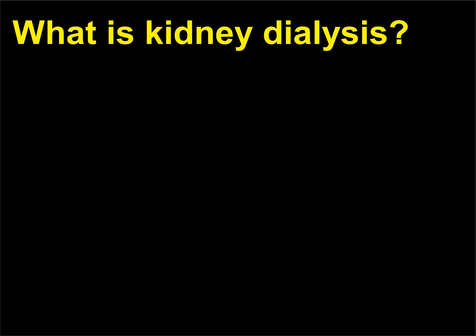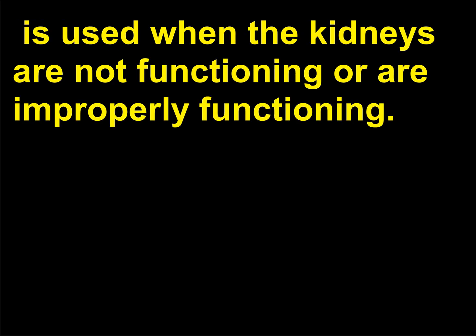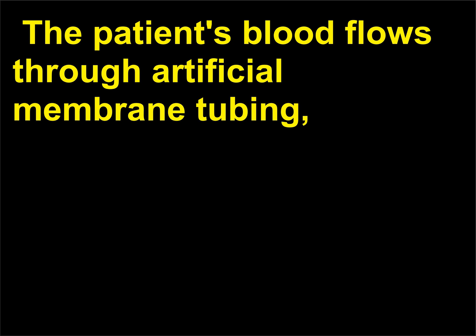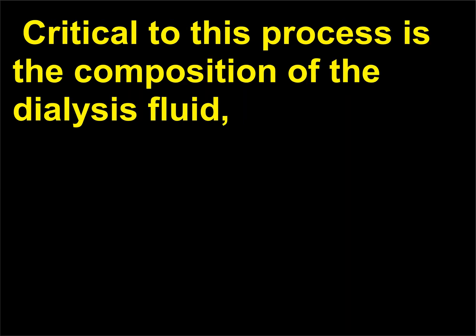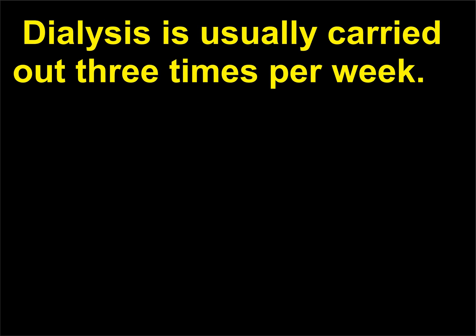What is kidney dialysis? Kidney dialysis, also known as hemodialysis, is used when the kidneys are not functioning or are improperly functioning. An artificial membrane is used to regulate blood composition, particularly the removal of toxic substances. The patient's blood flows through artificial membrane tubing, which is immersed in a solution that differs in concentration from the normal concentration of blood plasma. Critical to this process is the composition of the dialysis fluid, which permits retention of needed substances while wastes are removed. Dialysis is usually carried out 3 times per week.